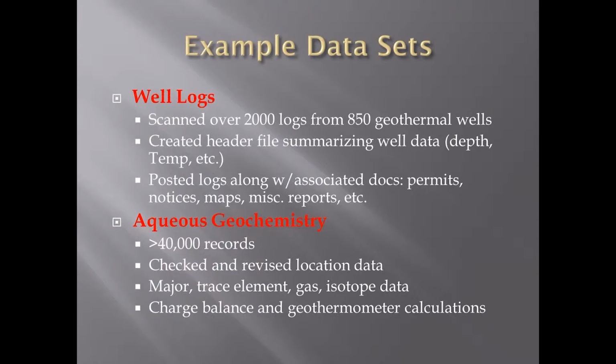Here's a couple of example data sets, a couple of them that were the largest as far as time commitment. For the well logs, we used the Arizona well header template, and we scanned over 2,000 fanfold logs from over 850 geothermal wells, and of course filled in their template with the various well data: depth, temperature, date of drilling, etc. And we've posted all of these logs along with any associated documents such as permits, notices, page-size maps, and miscellaneous reports. So if you do a search using their well header template, all of these documents are categorized by API number in a directory, and you can get these multiple logs, multiple reports in the same place.